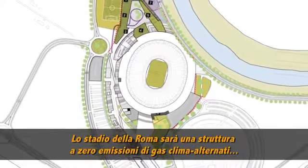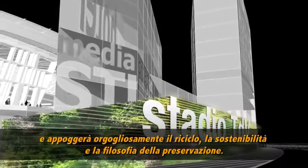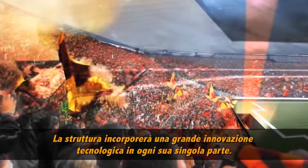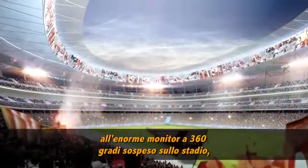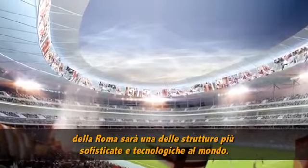Stadio della Roma will be a zero carbon footprint facility that proudly showcases recycling, sustainability, and conservation. The building will incorporate state-of-the-art technology throughout, from the ability to order food and merchandise in your seat to the giant 360 video board floating above the stadium. Stadio della Roma will be one of the world's most technologically sophisticated venues.